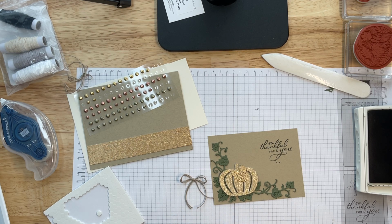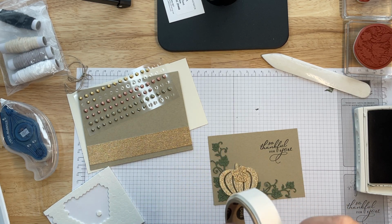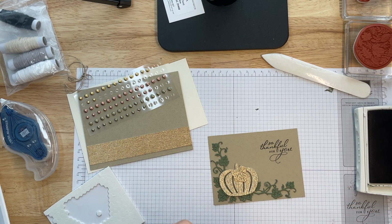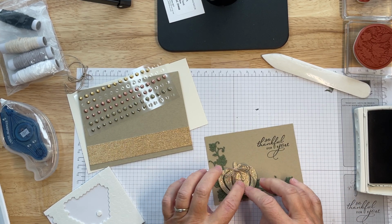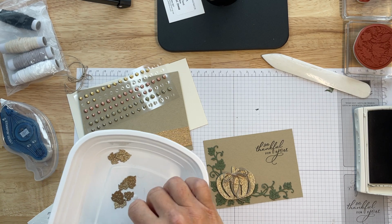And then I need my glue dots again. Like I said, you need a lot of glue dots for this. I'm just gonna roll this just a little bit and put my little bow down there, and then I will stick him right there on top of my pumpkin. So there's that. And then we're gonna use some more of these little die cuts.